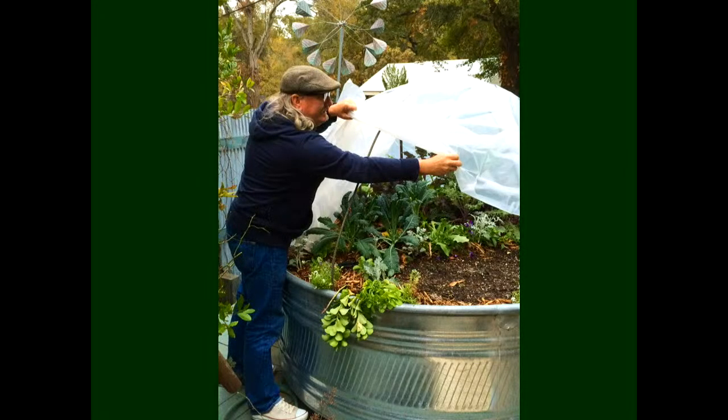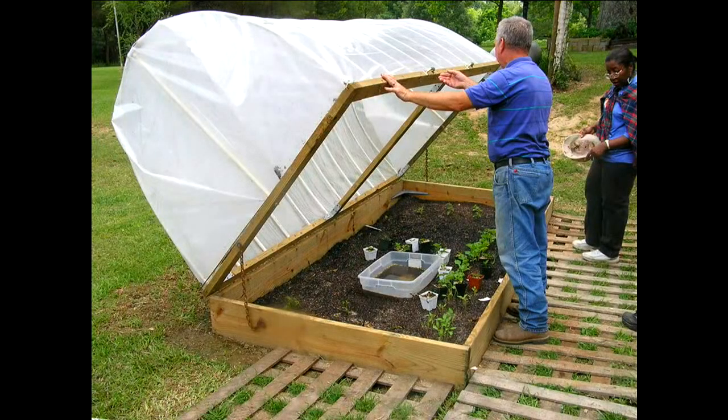This is my little garden out by the street. I've got a raised bed thing with my herbs, and I put rebar in there. And all I do is I just cover it with a tent if it's going to freeze, and I uncover it the next day. See, so anyway, there's ways you can modify the environment just a little bit. You can make your own if you want to. But you get the idea on that.